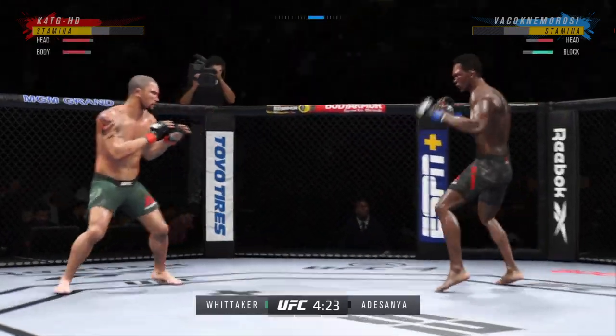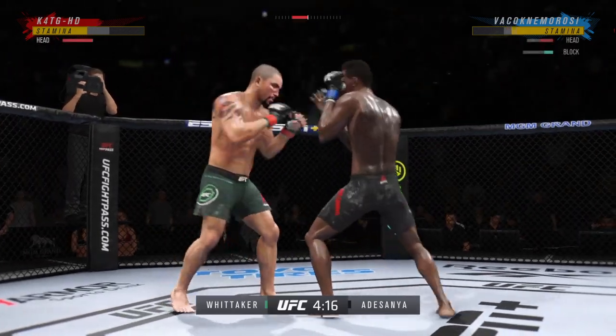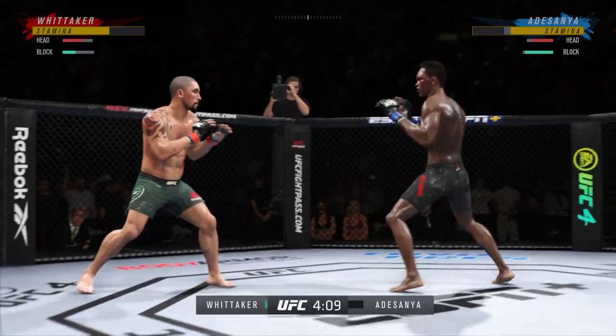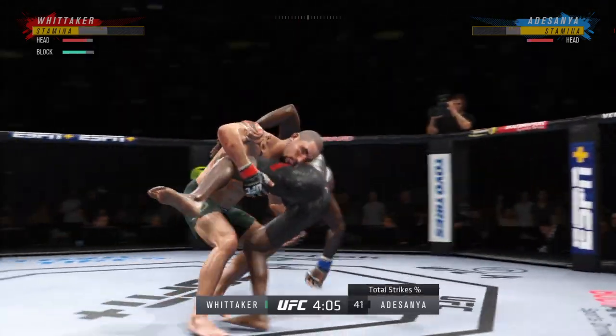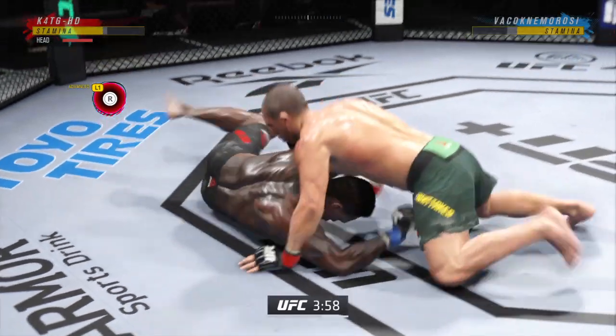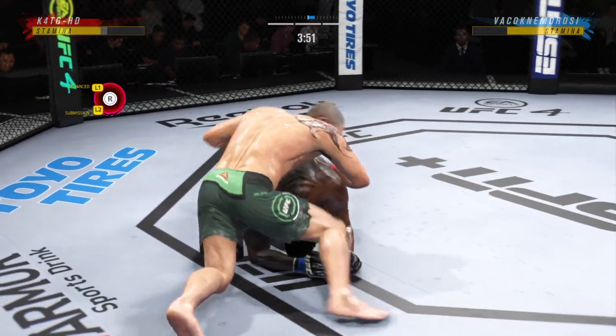Robert Whittaker is a great striker. I mean, he has it all when it comes to the stand-up in the boxing, and that is on full display right now. That jab is fast. Look at that jab. Whittaker gets the double leg takedown. Nice job there, disguising his entry. Beautiful movement, hip work on the ground here. Just outstanding with the transition.